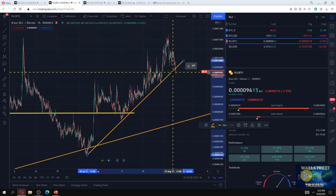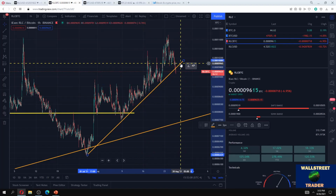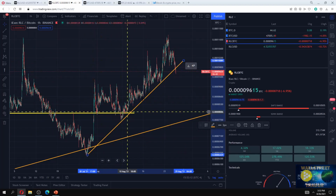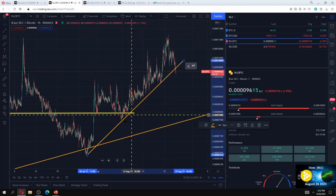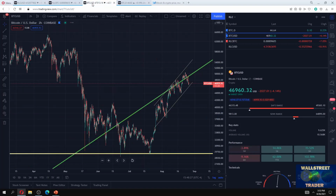Unfortunately, because it's not such a liquid product, you will not see a nice clean trend. But anyway, what we're looking at here is a fairly decent support line on the orange side, but we're slightly below it right now. Let's see what happens in the next 12 to 24 hours.